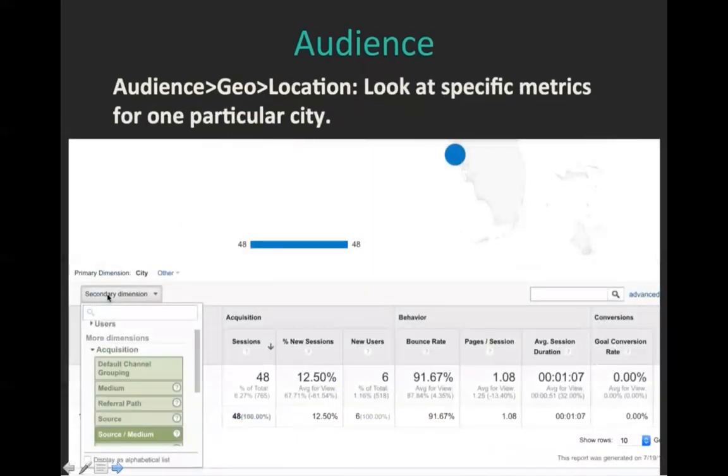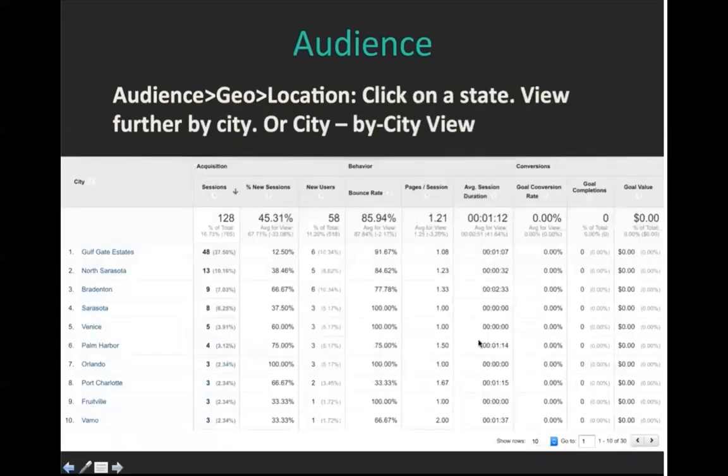So now we can get even more granular, which is really fun. So let's say you want to know, well, of those Gulf Gate Estates visitors, how did those 6 people find my website? Where were they coming from? How did that traffic get there? So you can actually select Gulf Gate Estates. Remember, you can click on it because it's blue and it's hyperlinked.